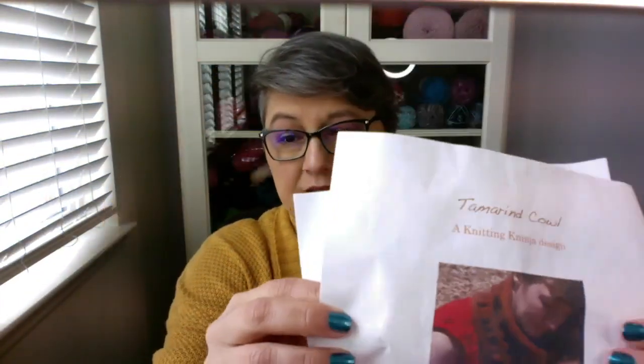You can tell these are nicer yarns because these were from Florida. I do like nice yarn, but I use lots of acrylic too. This is going to look like I never use acrylic, but I use a ton of acrylic, you guys. Okay, so it looks like I was making the Tamarind Cowl, a Knitting Ninja design. Take it out of this so it's not shiny.